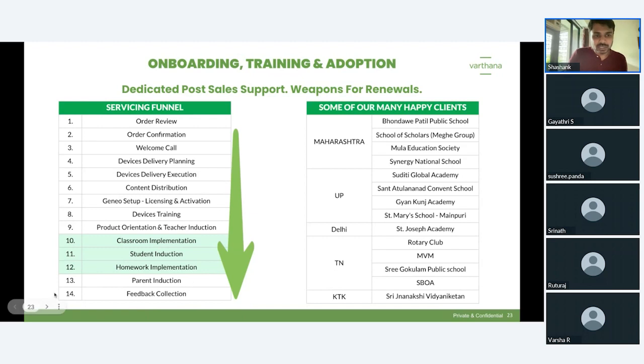This is when we say, when we have done a classroom implementation, student induction, and homework implementation, that is when we say that we have actually onboarded one school. And then we also help schools in conducting parent inductions. We do frequent feedback collection from teachers.